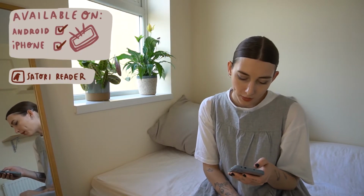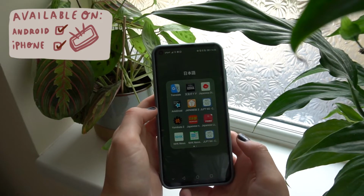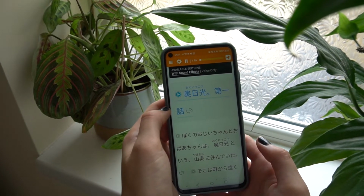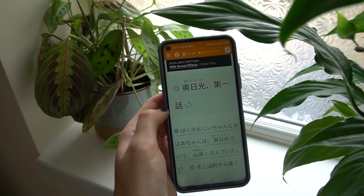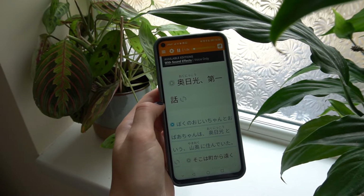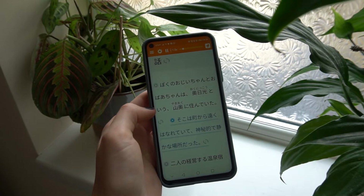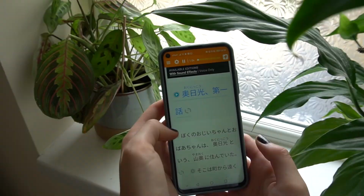The first app I would recommend is something called Satori Reader. This is an app where you can go to stories or articles and you can read it, click on any words you don't know, and they're hyperlinked to show you the meaning of the word. And you can also play the audio as you read it for each section, so it doesn't continuously play. You do have to click play for each section. I don't know if you can change that, I haven't found that.